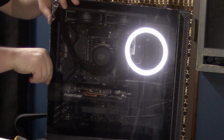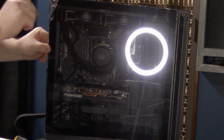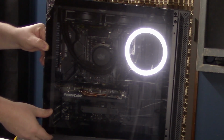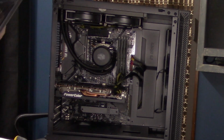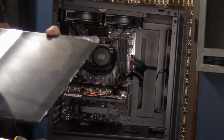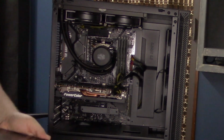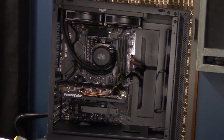Alright, so we're going to pop this baby off. The screws come in super tight, so I did have to use a screwdriver on one. This is really smooth. Oh, that was scary. Alright, so this comes off pretty easily. It's nice weight to it. I think the computer probably lost half of its weight. That's an exaggeration. I'm going to put this over here on pillows.